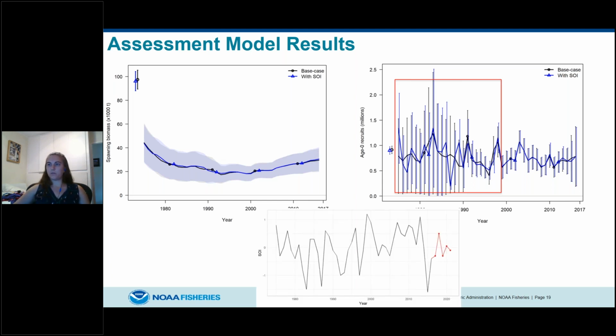And I just want to give you an idea of what the annual Southern Oscillation Index looks like. So this is from 1975 to 2021 actually, but I just wanted to highlight that this period of more variability in our recruitment due to the Southern Oscillation Index also coincides with a period of pretty strong changes in the Southern Oscillation Index during this time. And so part of the reason that we're not seeing big changes later in our time series may be because later in the time series of the Southern Oscillation Index, we also don't have as big changes.